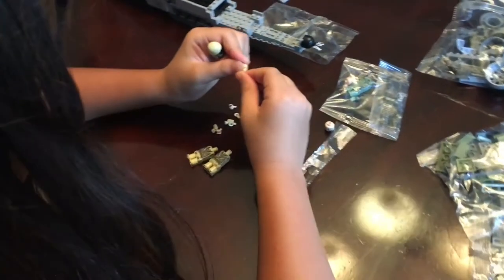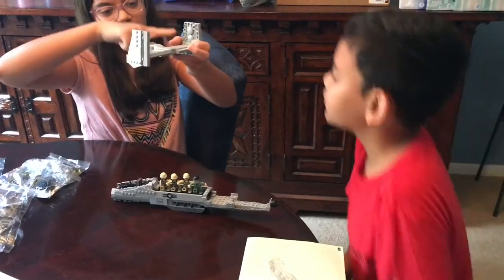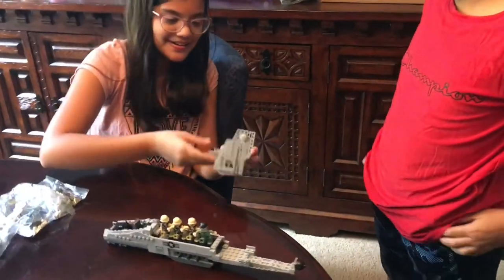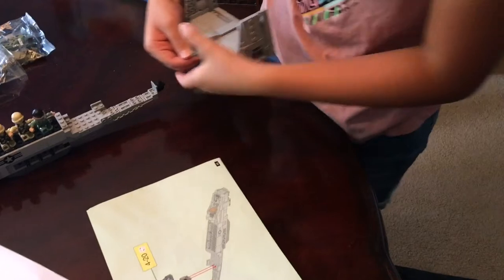How many pieces is one person? I don't know. If you add a circle here, this is just one of those Star Wars fighter thingies. That's the four dancing dudes. There's two pieces in the front. Go here.